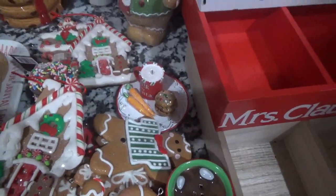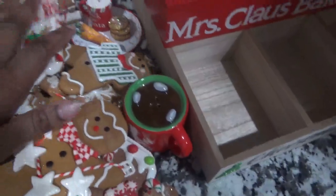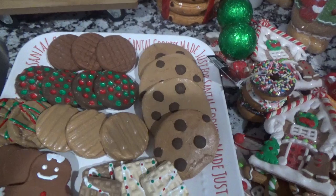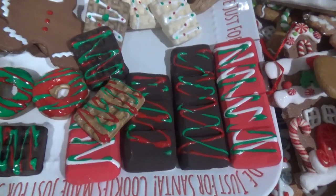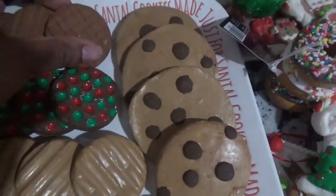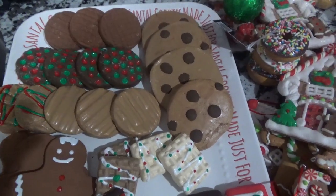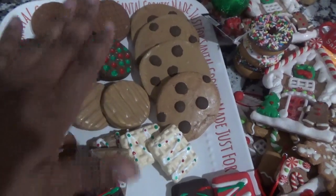I got some hot cocoa bombs from Dollar Tree. And let me push this over. So I made some fake baked food. I watch a lot of YouTube videos where people are making fake baked items. I wanted to make my own. I didn't really want to go out and buy any, so I just made them myself. I used air dry clay from Walmart, and then I used the foam clay, the Model Magic that you can get from Dollar Tree. So, you know, I have silicone cookie molds.